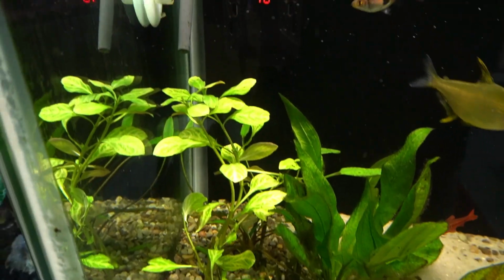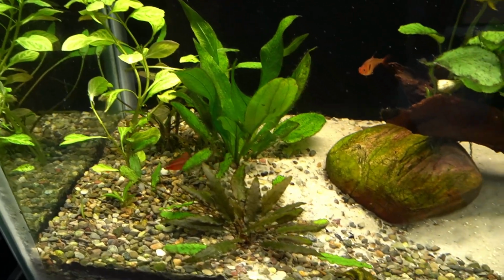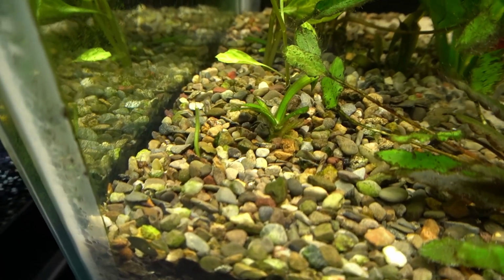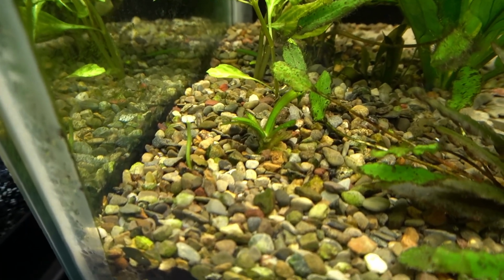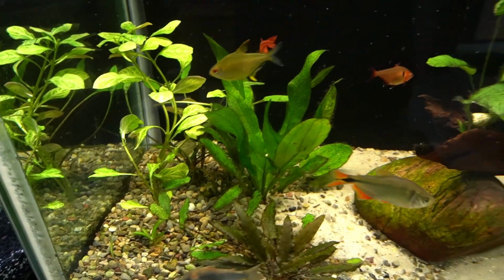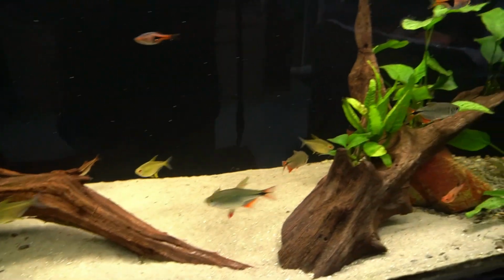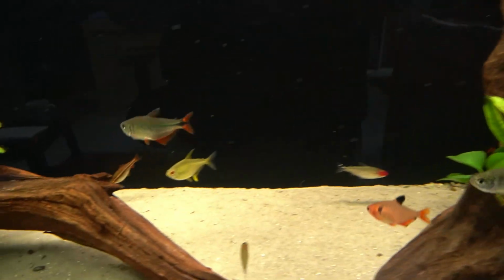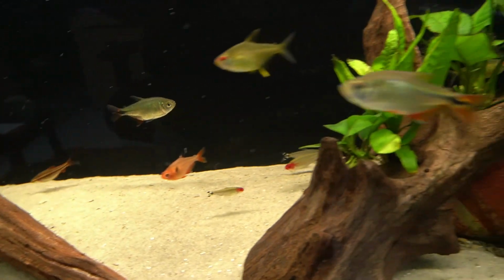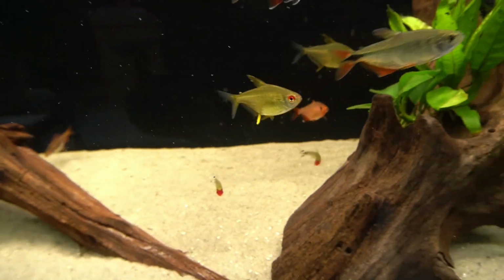The Buenos Aires tetras are munching a little bit on the plants, but not really on all of them. Really, just these small swords that they kind of munch on, and then the swords sort of erupt and start growing again. So that's fine. If they want to munch on the swords, that's okay. The Buenos Aires tetras, ones with the pink tails, the red tails, very active fish, as opposed to like the lemons who are pretty mellow. Serpas are pretty mellow.